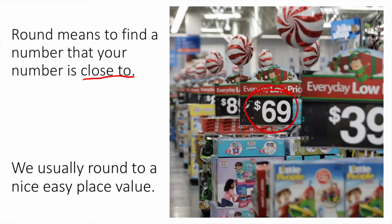This toy says it's $69, but when we're talking about it, we might be like, oh yeah, that play stove costs $70. We talk about what it's close to, and we usually round to a nice, easy place value because when we're talking about the money in our wallet, we have $10 bills.